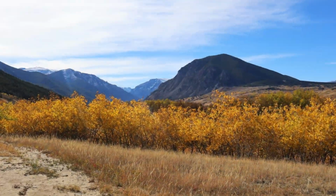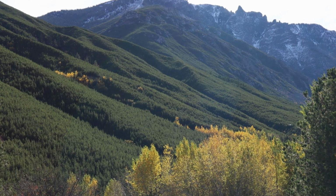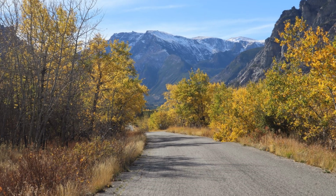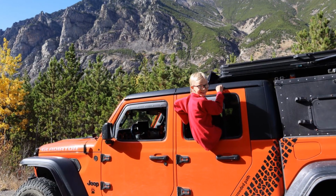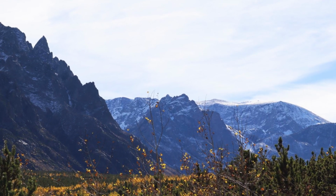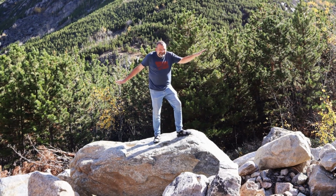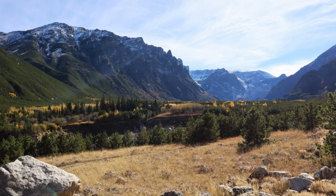The road that goes to Glacier Lake and East Rosebud both were washed out in a storm a couple of years ago that hit this mountain range. They lost most of their bridges, even portions of the highway on both of them. But they've both been repaired now. East Rosebud Road was by far the most dramatic.